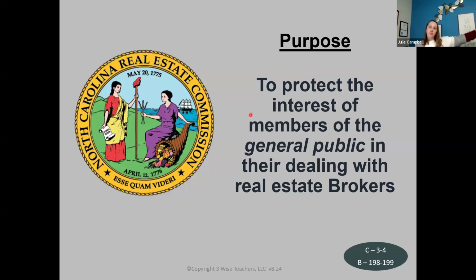All those Q&A brochures that we've seen all come from the Real Estate Commission. Any of the documents, anything that they have, is all meant to help educate the public. And we are welcome to use anything because that's a lot of what we do too. We help educate the public through the transaction, through the process.